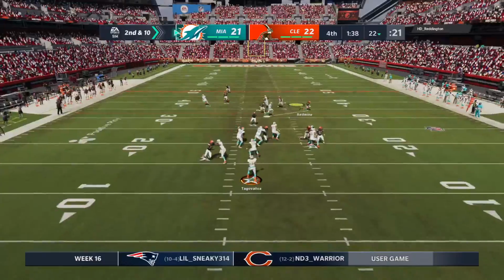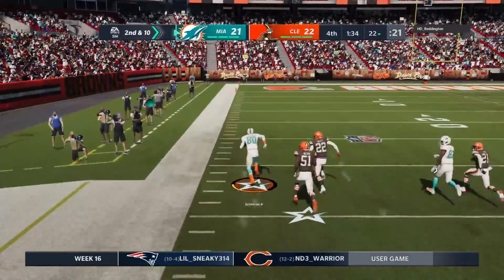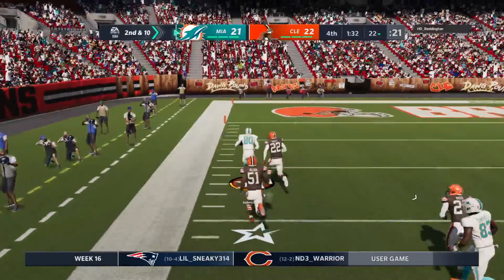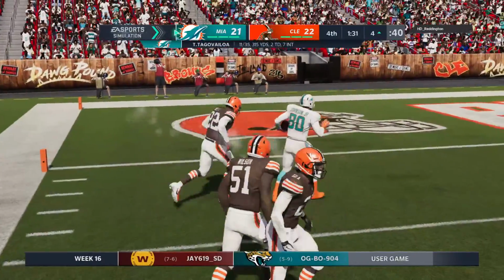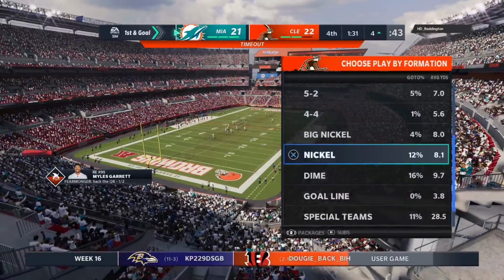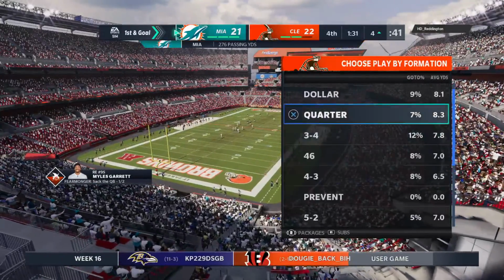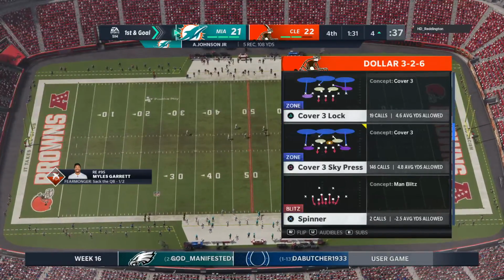To throw is Tua. Got a man, and he hits him in stride. 30, past the 20, and he takes it down deep into enemy territory. Complete. Now the Browns will use the first of their 3 timeouts. And they'll be disappointed to have to burn one there after giving up the first down.